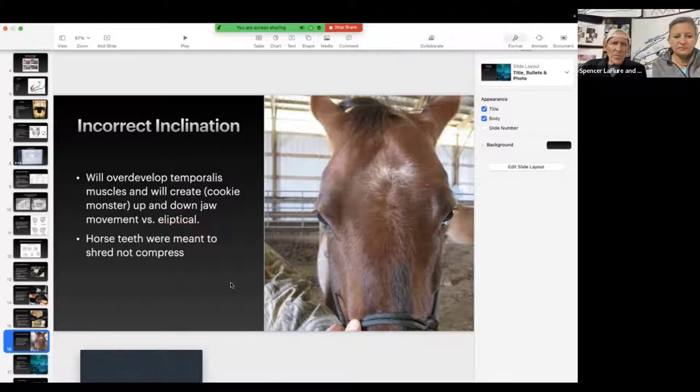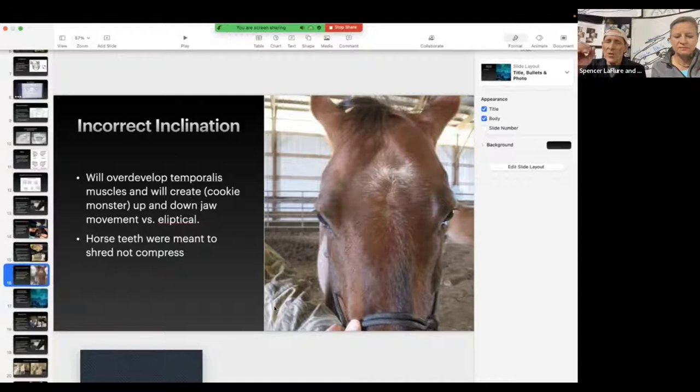So overdeveloped temporalis muscles will create, I love this, the cookie monster up and down jaw movement versus elliptical. As we can see on this horse that we're looking at, in that area just above the white star on like a teepee type setting, those muscles have overdeveloped. That is the muscle that causes the horse's jaw to move vertically. And if we looked at the muscles on the jaw, those are your masseters. What we would find is more the traditional equine dentist would cause your left TMJ to enlarge, your left masseter to atrophy. Your right masseter is going to get bigger. The temporalis will also be enlarged, but this is the effects of a right-handed dentist.